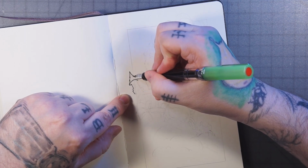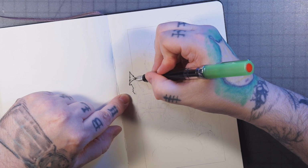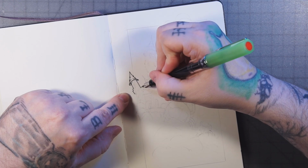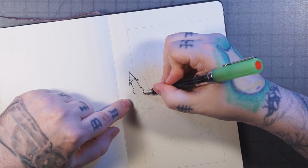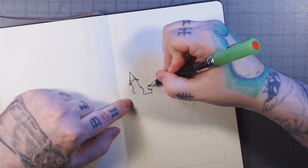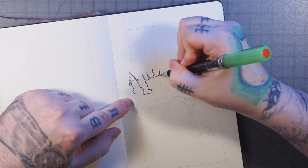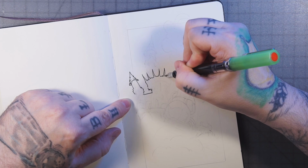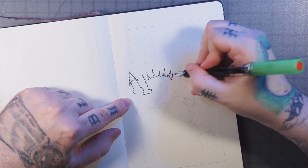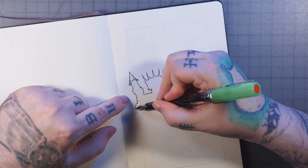And I'm just giving this kind of an edge here because it's going to have shingles, shingle-like stuff. I'm feeling pretty loose today, so let's just roll with it. Keep it loose. That's fine. If you want to draw loose, no big deal. Some people say it's better to draw loose. It's probably true.